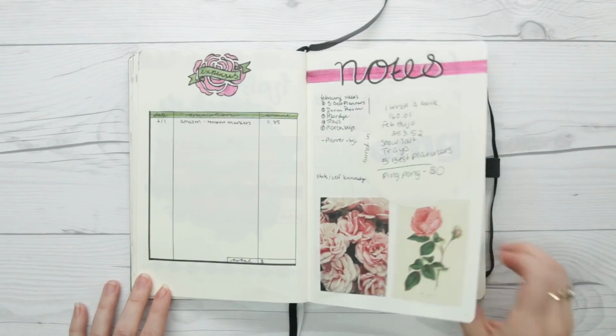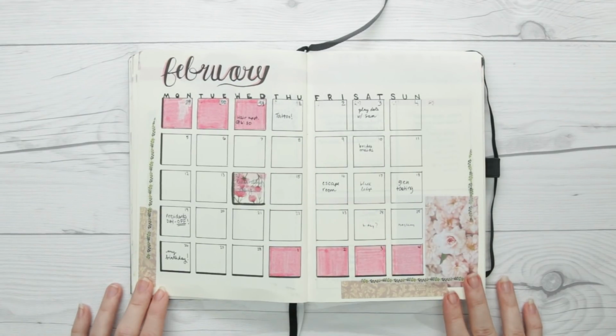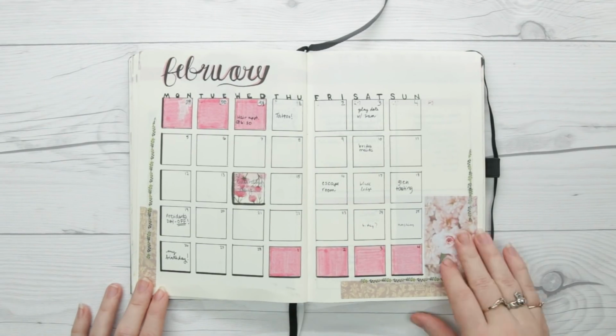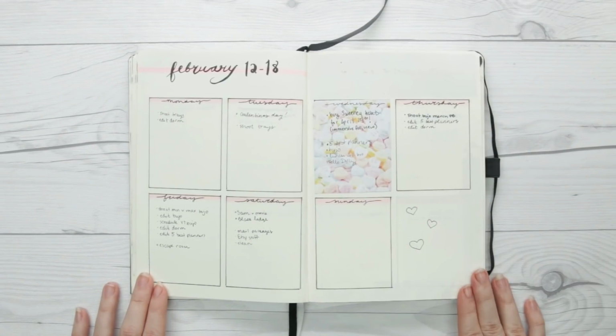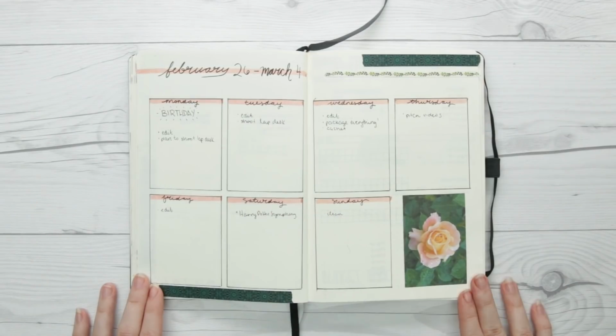I really love this calendar. I just think it's so aesthetically pleasing. I didn't really have a lot going on this month, as you can see. But I did have my birthday this month, so that was exciting. But that's it for February, so let's move right into my spreads. I'm going to start with the minimalist spread first, and then we'll do the maximalist one after that.